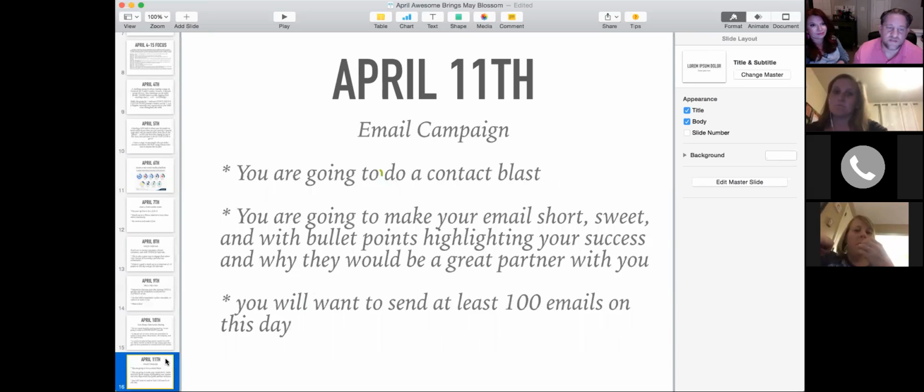Great. Okay, so we're on the 11th. It's now next Monday, and you're going to do a contact blast of your email. So you're going to set up an email campaign. You can do this in advance using a lot of the different apps or tools that are out there. Or I always recommend getting your contacts, sending individual emails, even if you just copy and paste the content and just change the name or change the first sentence. But we want you to send out 100 emails. Now, that might take 2 hours. It could take 20 minutes if you're really effective at it. But essentially, you're going to try and blast 100 people, highlighting things about your success.